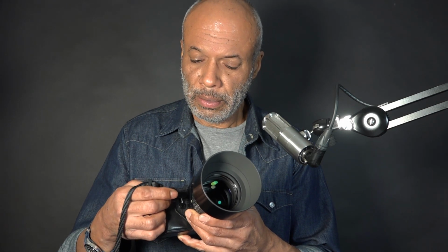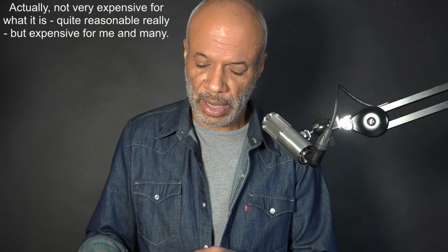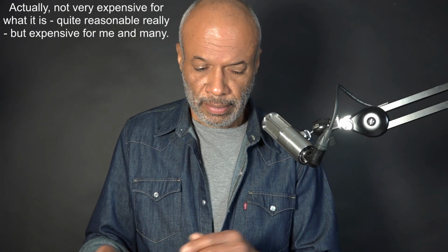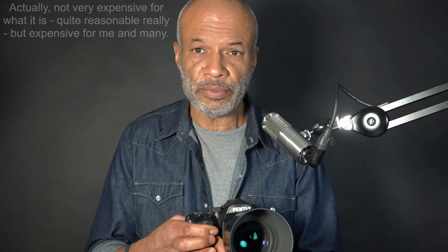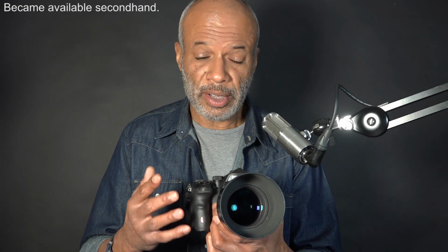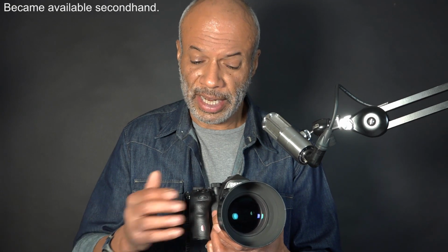But then a full frame body came out, the K1, but it was very expensive. And I was into other things mostly. Fairly recently, I needed to do some photography for various things, products and so on, and didn't really have anything. The phone. Phones are great, but... And this came out, it was full frame, and accepted the lenses I already had. It was second hand, and here it is.